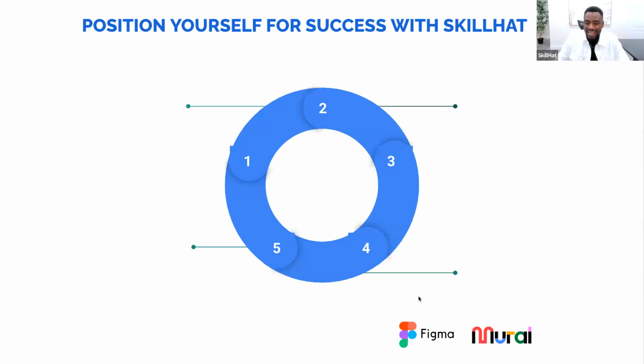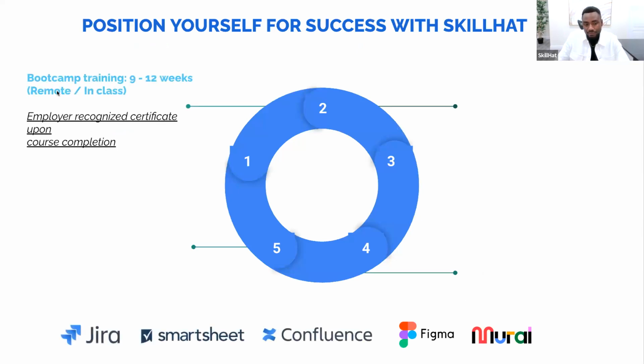We'll talk about how we do that here at SkillHat. So how do we solve for these 4 gaps? The first is the training, the bootcamp training. Now, this is not like a university program where you take like 10, 20 courses over 2 years. This is taking probably just one bootcamp, depending on the role you want to get into. So there's an agile project management bootcamp, the product management bootcamp, the business analyst bootcamp. The agile project management bootcamp helps you become a scrum master as well.